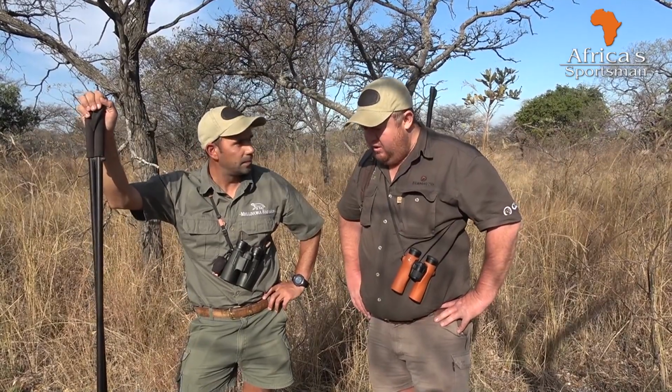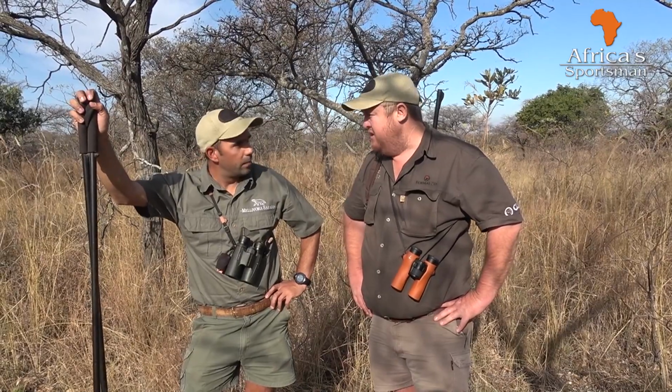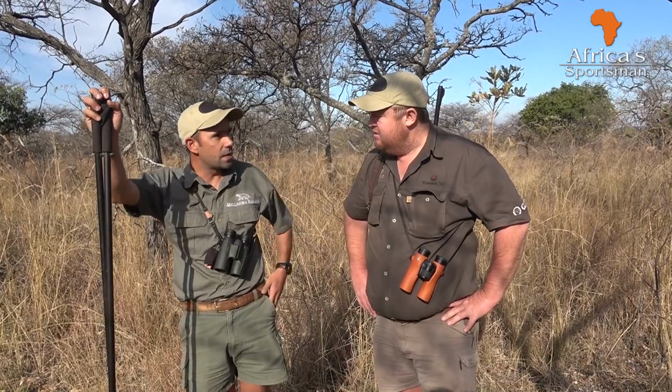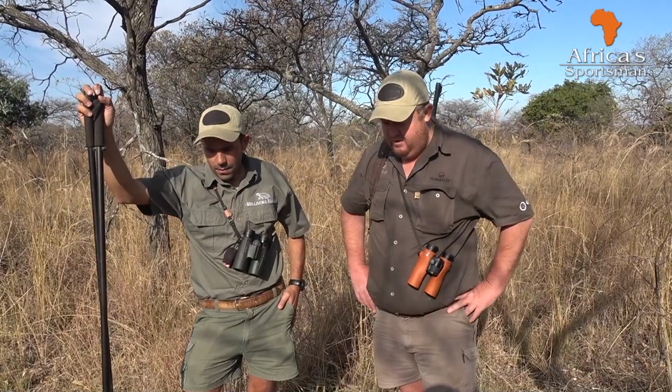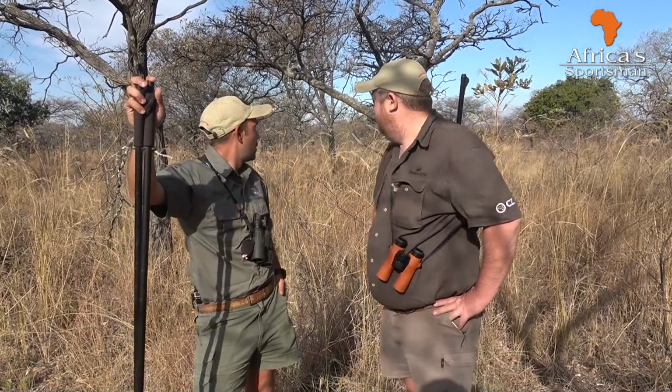You guys suggested we move to an area where we can find bushbuck, as well as eland. We're on a property with some nice thickets for the bushbuck and some riverines. That'll be the plan for the afternoon, so hopefully we can bump into something.